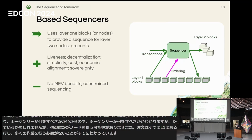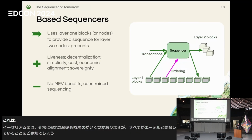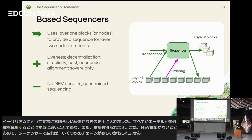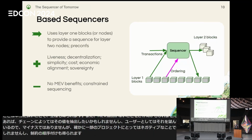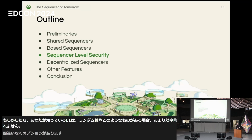This has got some very nice economic things for Ethereum. Everything's sort of aligned with Ether and using the native assets there. That's really good. And you get some sovereignty too. The downside, again, possibly, you don't have MEV extraction. So if you're a sequencer, some chains maybe want to extract that value. Maybe, as a user, you don't want that, so it's not a negative. But certainly for some projects, it might be. And you also get some constrained sequencing because if you want to do something very fancy, maybe the L1 doesn't do that very efficiently. If there's randomness or something like this, I don't know. There's definitely options.